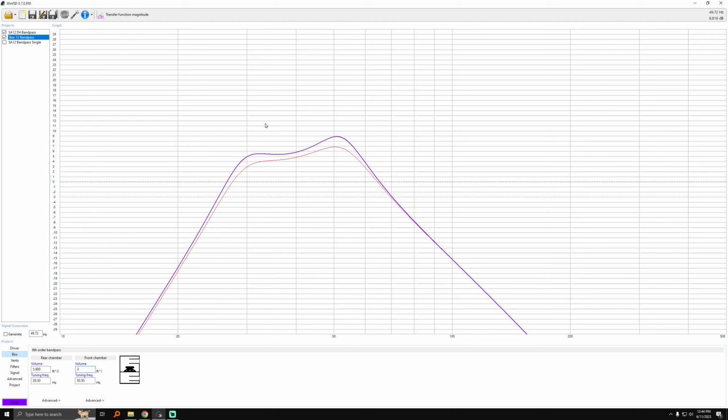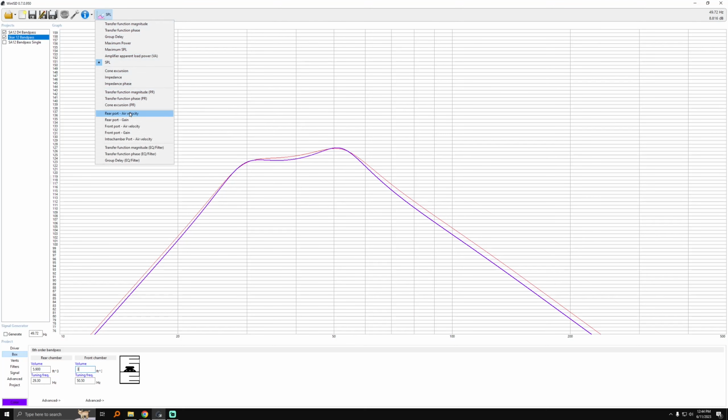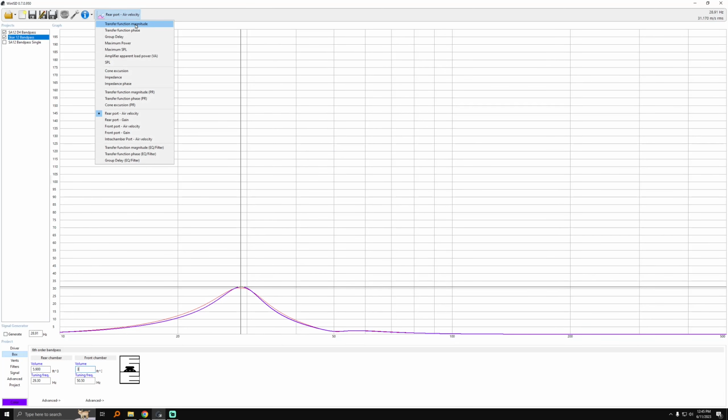Now, the EVL series has a 4 millimeter higher Xmax than the Sundown SA-12s do. And a lot of people think, oh, that's going to add more SPL, right? It's going to push more air. No, not really, because that's a function of VAS. It's a function of, again, CMS, box size. There's a lot of different factors that go into that. So it's going to be about the same air velocity, kind of in the danger zone, getting close to it, but they're flared ports. So I think it's going to be okay.